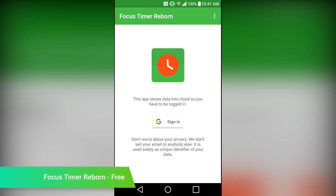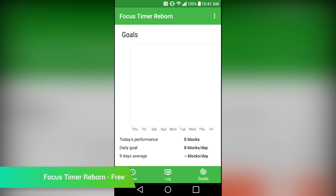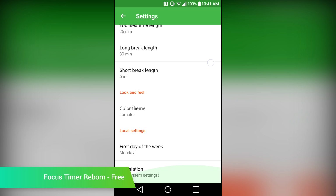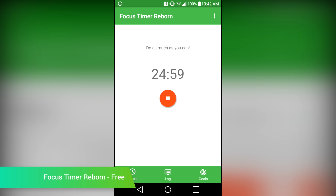Focus Timer Reborn is actually a productivity app. It works by helping you time the parts of your day where you're working and then the times of the day where you don't. When it goes off, you set the break timer so you don't dilly-dally around and get back to work in a prompt fashion. The general idea is to help you stay on track and be as productive as possible without burning yourself out. It also keeps a log so you can see how well you've been doing. It's free to download and use, so it's worth a shot if you've been slacking at work lately.